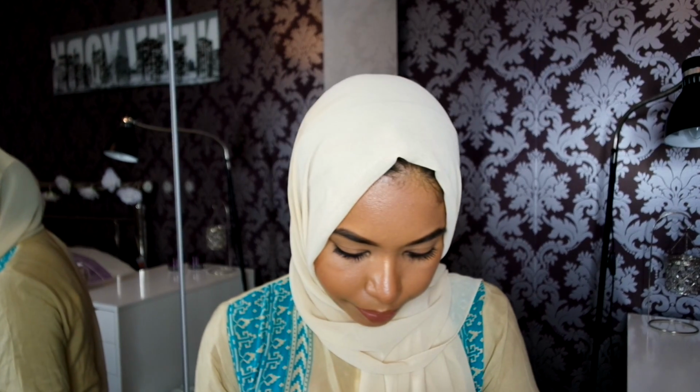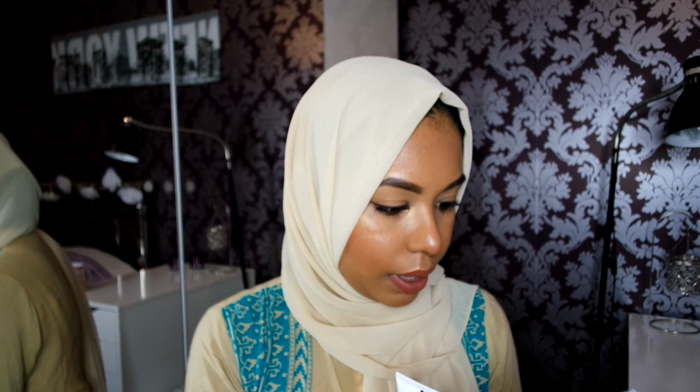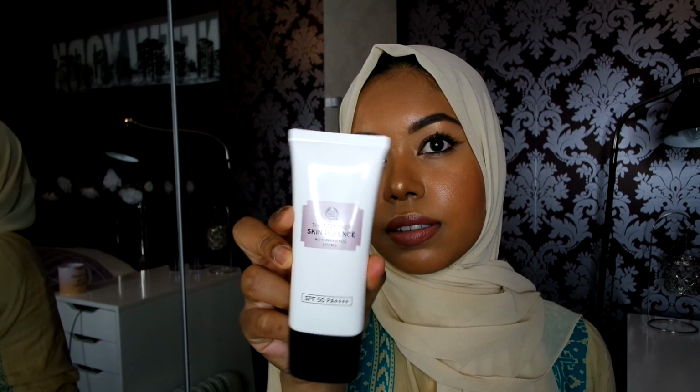They do two sizes, and this one is the biggest, 60 mils. It's also got red algae extract, North Atlantic and vitamin C depurative. Anything that's brightening is a plus. So do check it out. It's just simple white packaging, and that's the one I'll be taking with me on holiday.